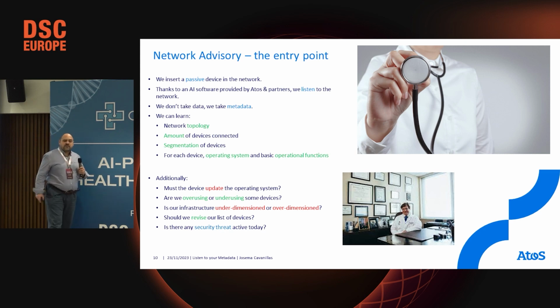You have 3 X-ray machines and they are completely underused. So you can access new ones, or you can even sell one because you are not using it. You can do the operation only with the 2 that you have left. And this is not so much technical advice, it's business advice.